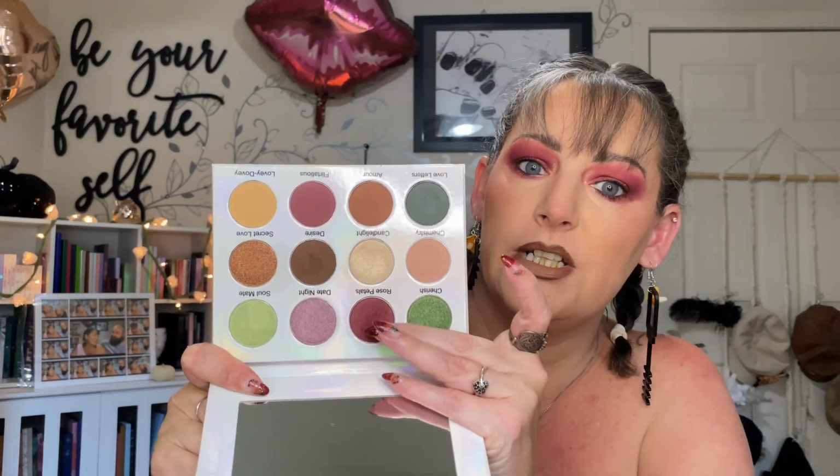Let me whack on some mascara, and I'll give you an up close at the eyes, and we'll wrap this up. All right, let me scoot you in for an up close at the eyes. I used that kind of satin shade on my lower lash line, and then I used the Tulip Tree to blend that out, and on the inner corner. Was it? It wasn't that one, it was this one. Yeah, the Rose Petal shade right there. It's so pretty, I really like it. And it's mostly matte, with the tiniest little bit of a sheen.